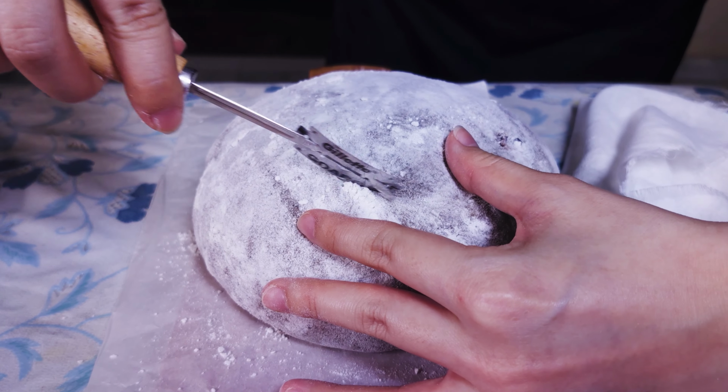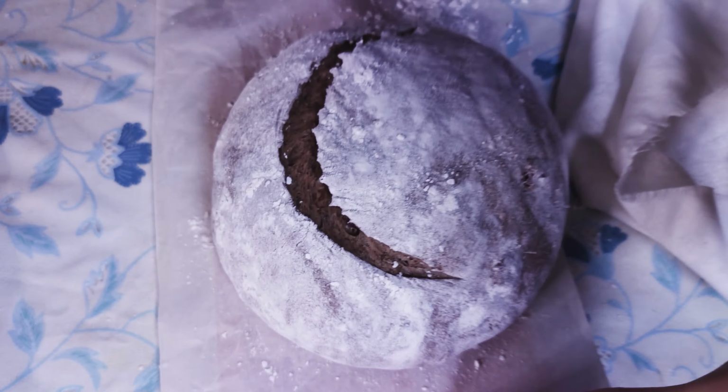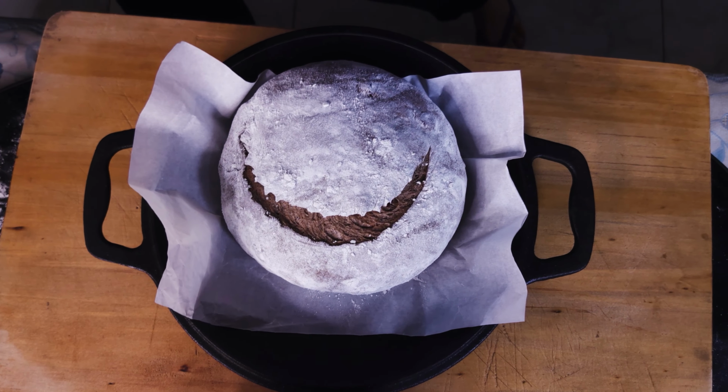I'm doing a super simple score, just making one curve around the boule. This will give us a nice and raised ear. You could experiment with different scores if you'd like. After scoring, we'll place the dough inside the Dutch oven.